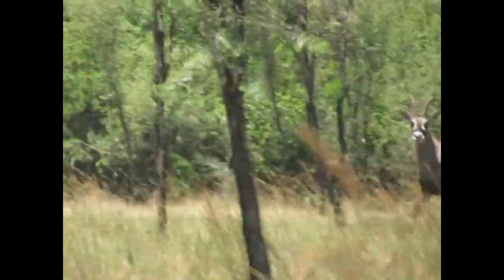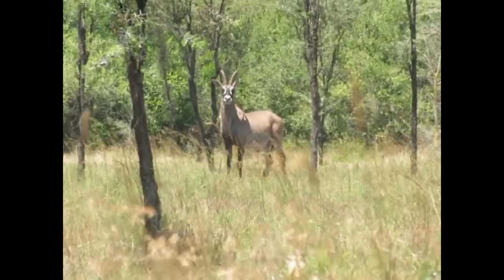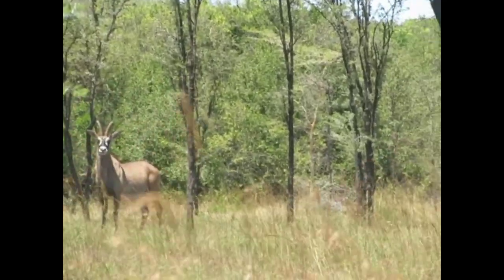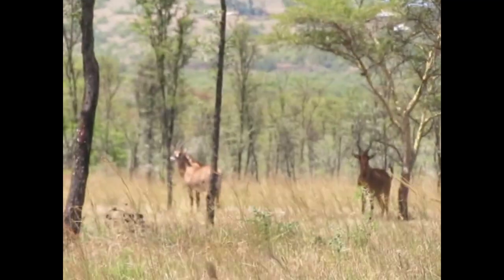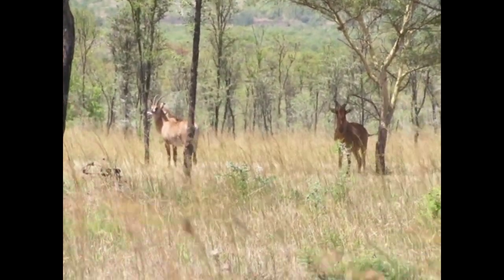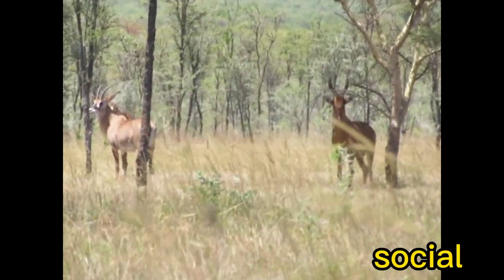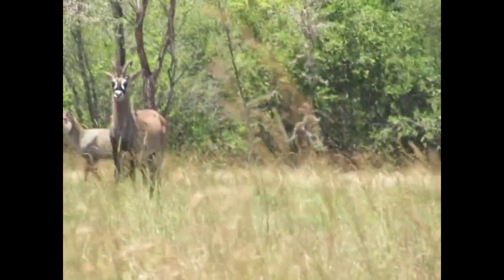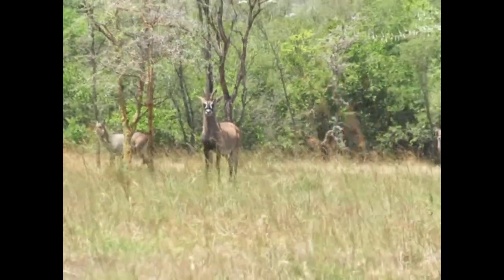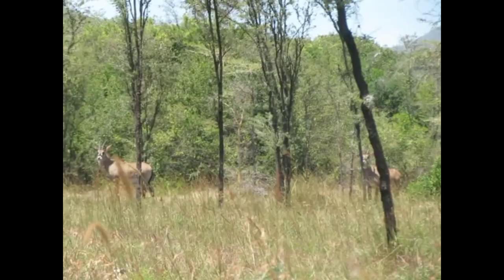the IUCN Red List. But in Kenya, they are locally endangered, and they are only found in one national park in Kenya. So if you are a visitor and you want to go and check the Roan antelope, just go and check Roan National Park. That is the only park that you will visit, and you will be able to see the Roan antelope.